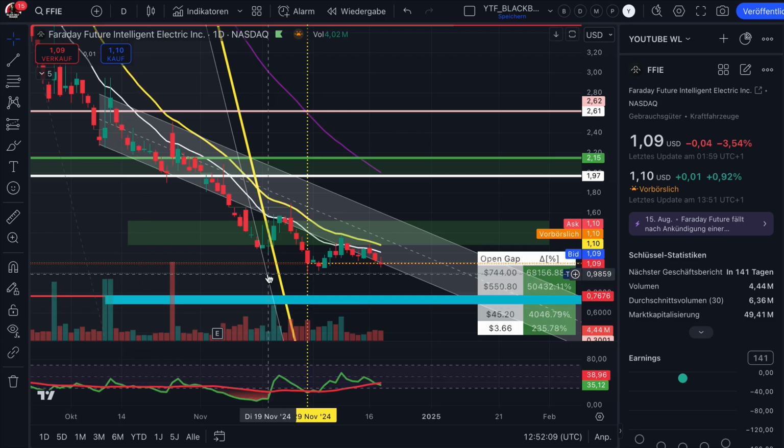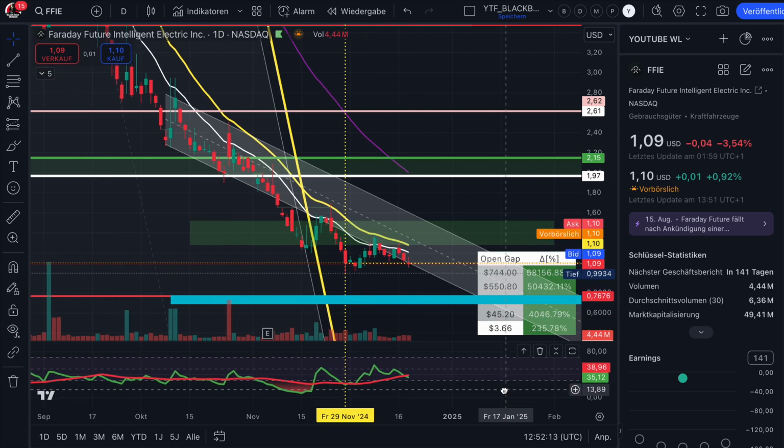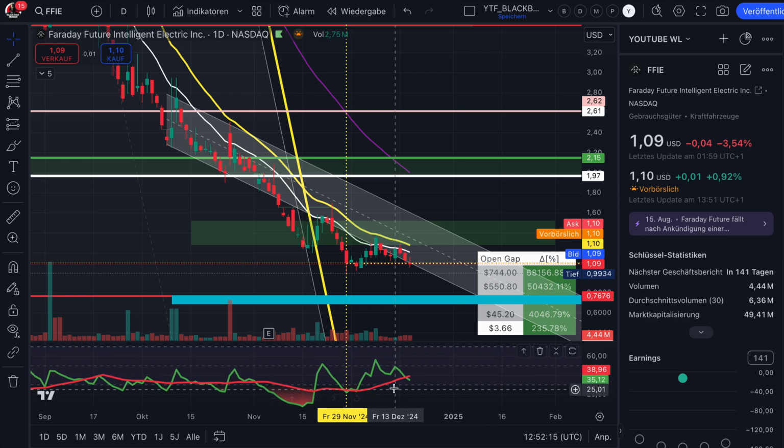So when we focus on the RSI, it still looks not bad. The RSI looks good. In my opinion, we could see a little bit more pain, but you can see that we start to build up a bullish divergence. The price is going down, the RSI is already going up. This is good, guys.